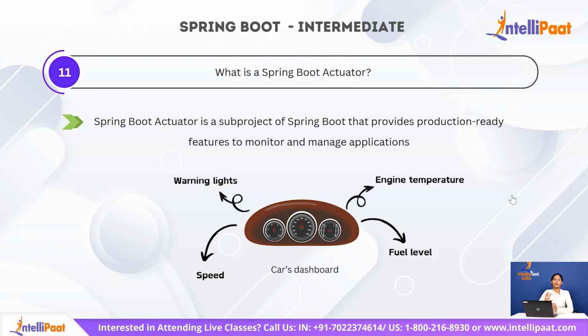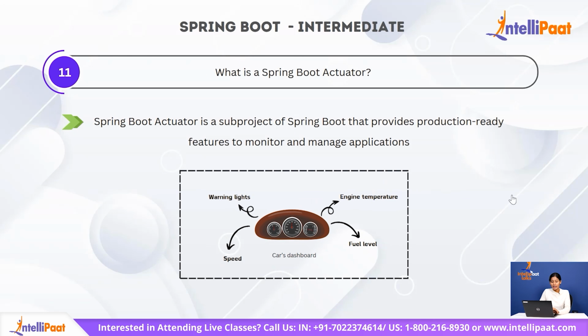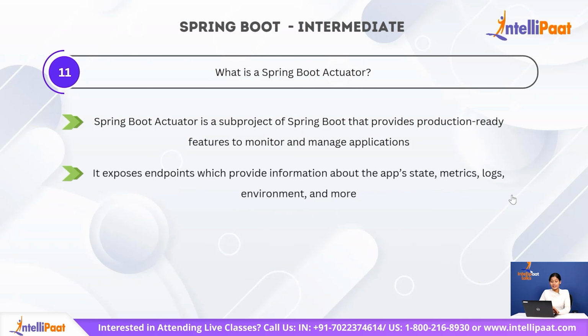Spring Boot Actuator, instead of showing the car's dashboard, shows you your website's dashboard. It shows you your website's health, logs, and other metrics, which if you do it manually, again, takes a lot of effort, but Spring Boot Actuator actually simplifies the whole process. Now, the best part about this is that it exposes endpoints such as actuator/health, actuator/metrics. You just have to search for this endpoint within your localhost. I'll show you, it's not a very difficult process. This provides information about the app's state, metrics, logs, environment, and much, much more.